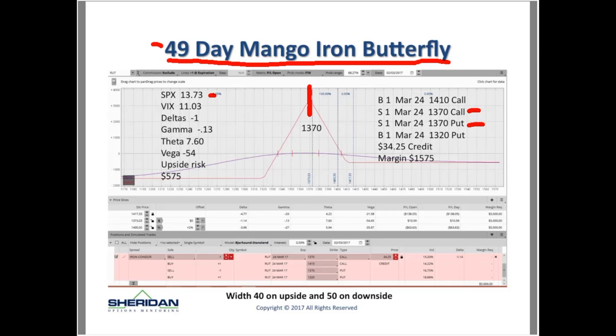So if I put on a 49-day mango, I'm looking to make 8 to 10% in probably 2 to 3 weeks. That's the goal. That's the target. Could you please go over margin calculation again?